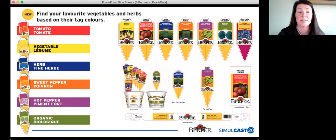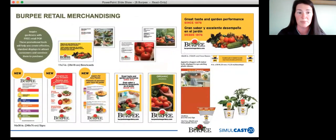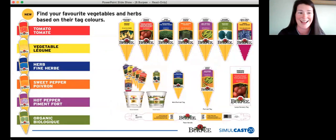First off, this year we have a new tagline, and that is Choose, Grow, Enjoy, that you saw on the last slide. Our most exciting news for next year is that we have refreshed our tags and some of our POP. We have done away with the tag color collections that we created, and we are color coding by class as our growers and retailers have requested. So going forward, tomato tags will all be red, herbs will all be blue, organic will be green, hot peppers purple, sweet peppers orange.